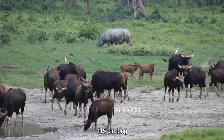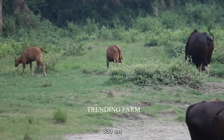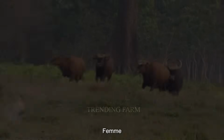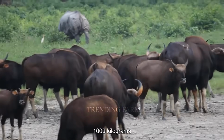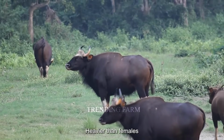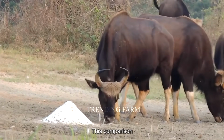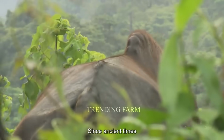A bull's horns are usually 60 to 115 centimeters long, and the length from head to body in males can be up to 330 centimeters. Females are usually 250 to 330 centimeters tall. With a weight of 589 to 1,000 kilograms, males are even larger and a quarter heavier than females. This comparison highlights the strength and majesty of the male bull.